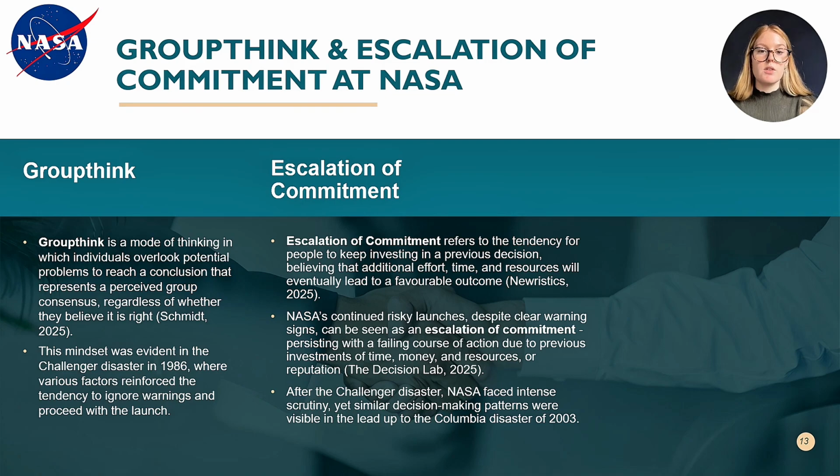Escalation of commitment occurs when individuals or organisations feel compelled to justify their previous decisions rather than reconsider their approach. In NASA's case, the pressure to maintain the shuttle program, meet political and financial commitments, and uphold public confidence contributed to the continuation of risky launches. Even when engineers were raising concerns, such as the foam shedding issue that ultimately caused the Columbia disaster, NASA officials dismissed the risks, partially due to the belief that previous missions had survived with similar issues. This pattern highlights how sunk costs and external pressures can push organisations into flawed decision-making, reinforcing the idea that changing course would be more costly than pressing forward.